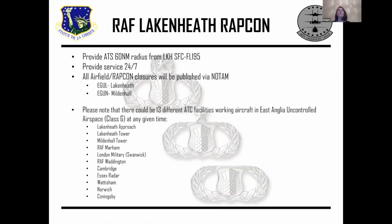Okay, so for RAF Lakenheath RAPCon standard stuff, we provide air traffic services 60 nautical mile radius from Lakenheath, surface to flight level 195. We provide services 24/7. All airfield and RAPCon closures will be published via NOTAMs. It'll either be in Lakenheath's, which is Echo Golf Uniform Lima, or Mildenhall's, Echo Golf Uniform November.